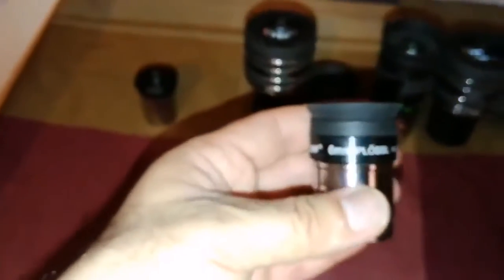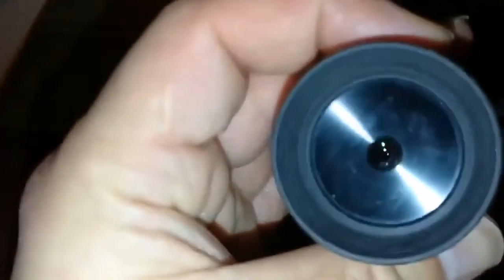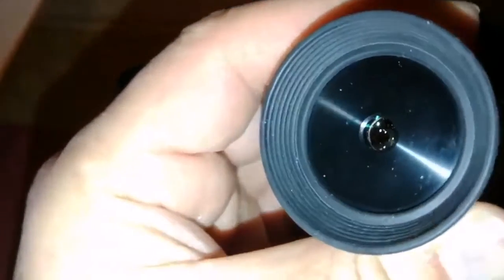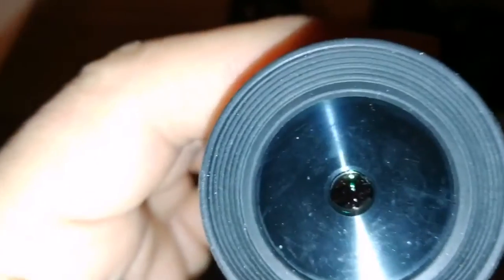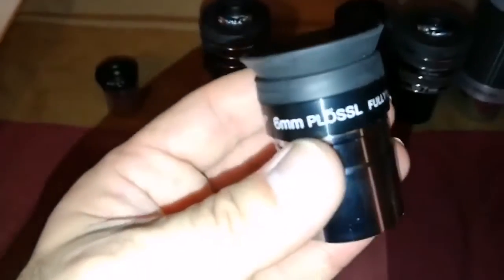And then we come to Plossls, Meade and Celestron Plossls. They are again with very tight eye relief. You have to get your eye very close to the lens to see it, but they are usable. If you are short of budget, go for these ones. They are good. And this is a rare eyepiece, this one, Bertele B 6mm.